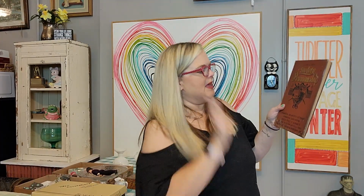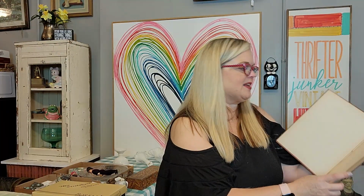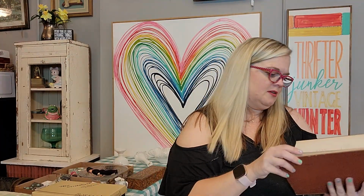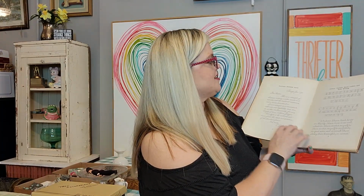And then this one was my favorite one. Laird and Lee's Modern Penmanship, commercial and artistic lettering, ornamental card writing, various styles of alphabets, diplomas, resolutions, and other forms. 40 complete lessons in chirographic art. Modern penmanship. I thought that this was fun. And look at the writing. This is dated 1909. Look at the writing. He had wonderful penmanship.